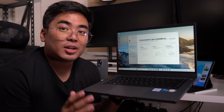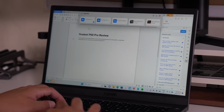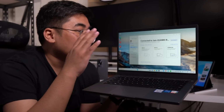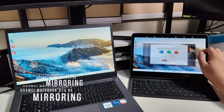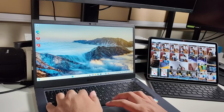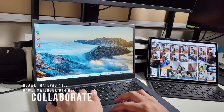But of course, those are not the only features that we can expect from the Huawei devices. We also got here some features where we can connect this notebook to our tablet, where we could mirror the computer's display to the tablet. We can even extend the tablet as my second monitor and even collaborate, so I can drag and drop files and photos between my computer and also my tablet. And again, that shortens the workflow that I need whenever I'm transferring videos or photos for my content creation.